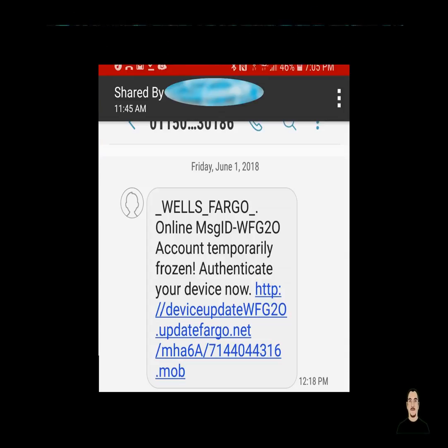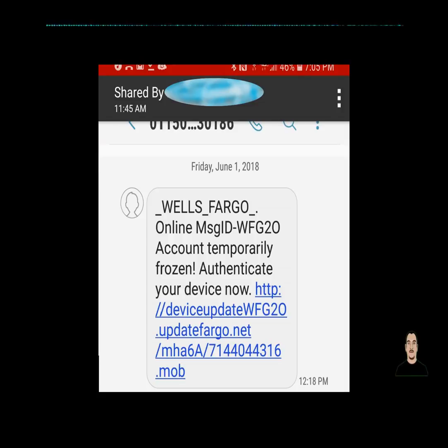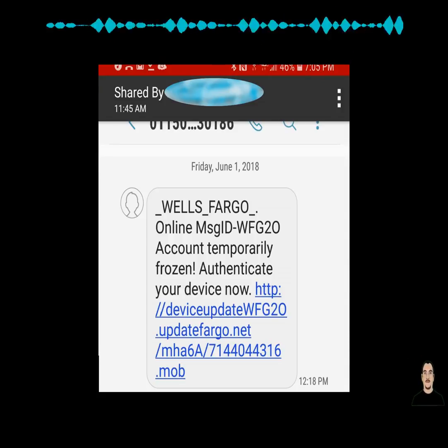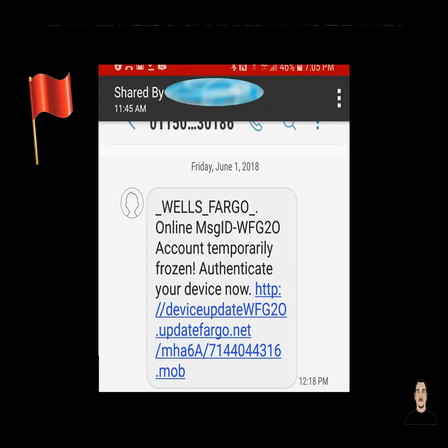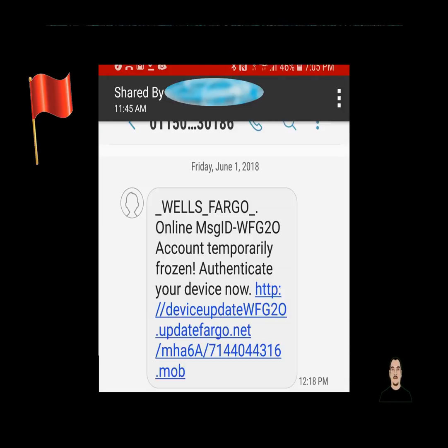On this first text, if you look closely at the sender on top, it is a phone number starting with 011503, which is an international access code for El Salvador. First red flag, overseas sender. I don't think Wells Fargo is ever going to send you a text from there.